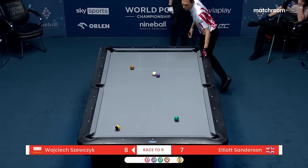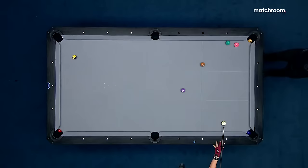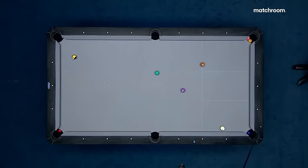And do you call this luck or misfortune? Misfortune that he ends up so close, or luck that he still has a shot to the side pocket? Can still make this.